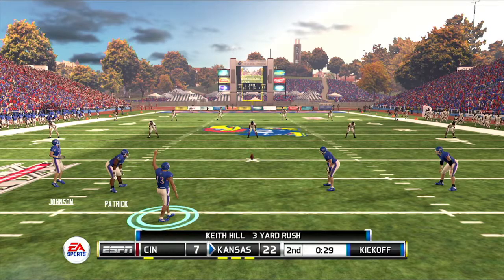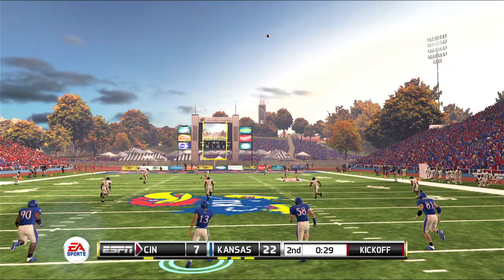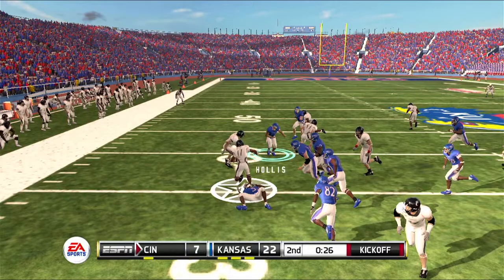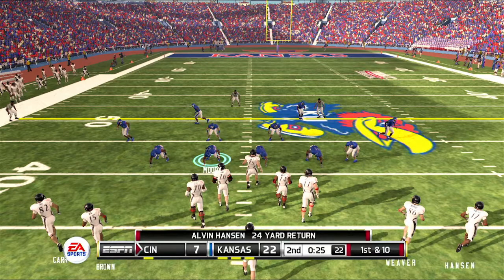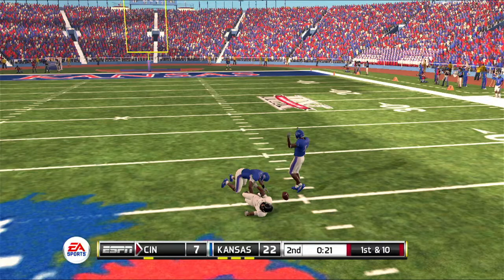Hollis gets set to kick this one away. Hansen fields it at the 17. Makes it out to maybe the 40-yard line. They'll start at the 40-yard line. Good tackle there in space. Harper calls an audible. That makes it first and 10.